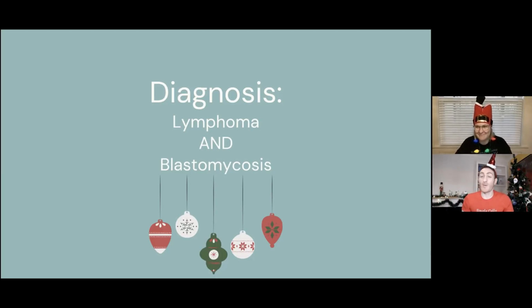Because otherwise, what's the point? I mean, we need to know. It's true that most of the time for lymphoma, they all look the same, but not all the time, and they can still be useful. So always label the slide.